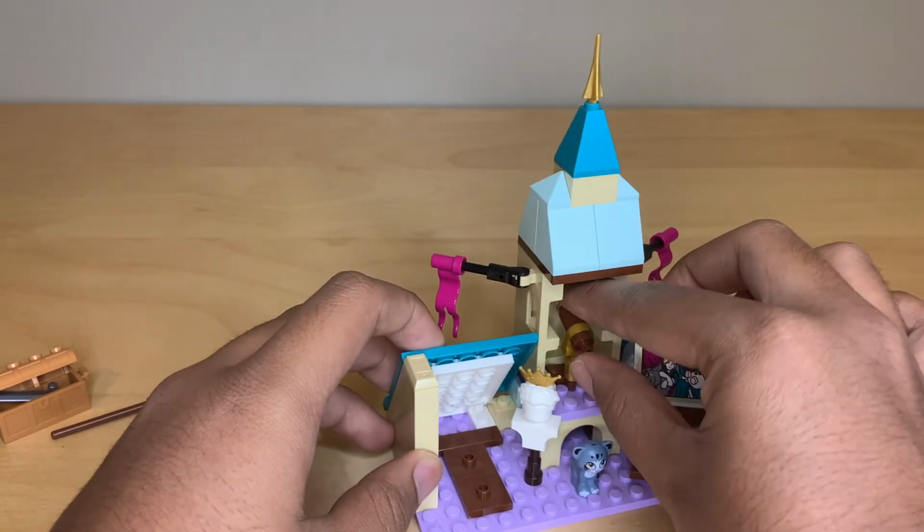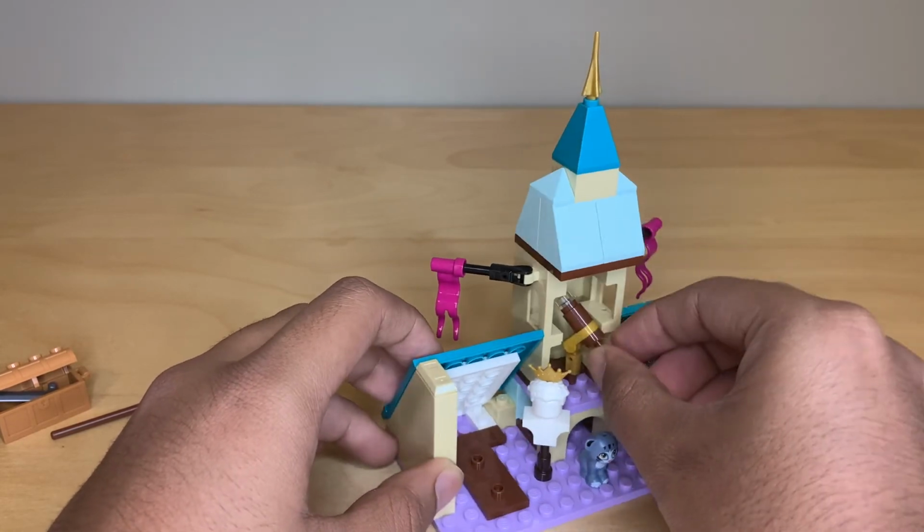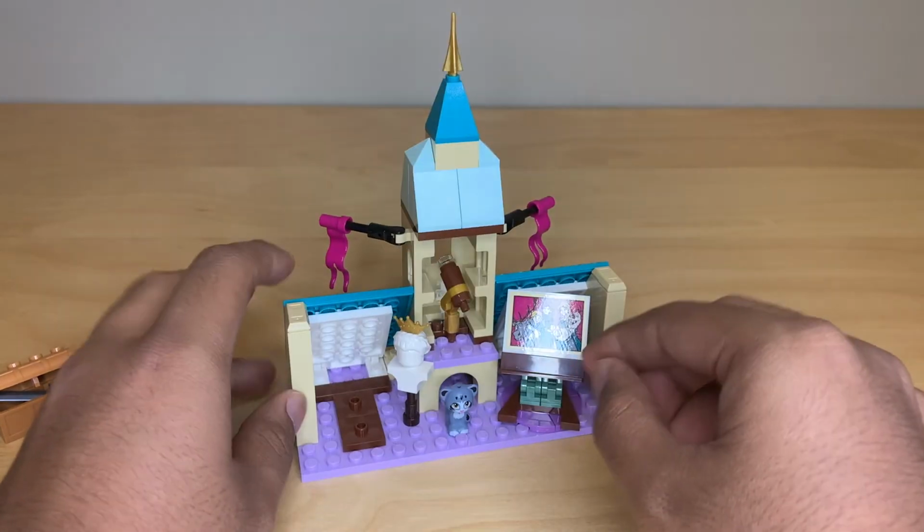And then the last thing in here is just a little telescope that you can angle up, and you can also kind of turn it around to pretend like it's looking out the different windows.